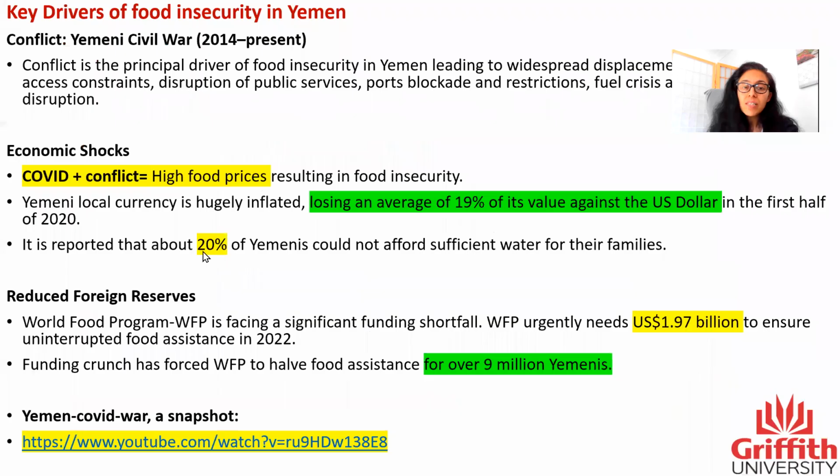So yes, students, I hope you can appreciate that when you already have a civil war going on, plus you have COVID, this can amplify the challenges faced in food security and nutrition many, many folds than what it would do without a civil war, without COVID. All right. And unfortunately, Yemen has the short stick at both ends with an ongoing civil war and with the rise in COVID numbers.